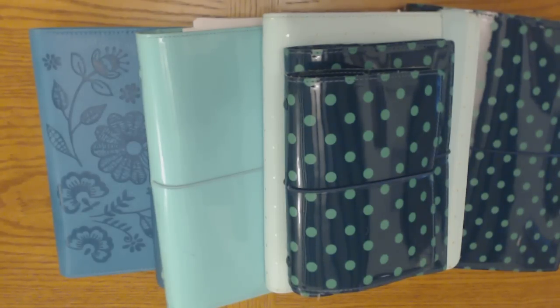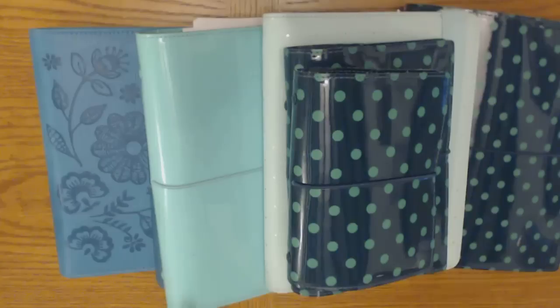And if you decide that you don't like having the calendar in the front, you can put it in the back. And this was something that didn't occur to me for a while, because when I was getting Filofaxes, they came with inserts, and I was just using the inserts, setting them up in the order that they came in the Filofax. And it was only after a while that I thought, I don't have to have the diary at the back. I can put it at the front.